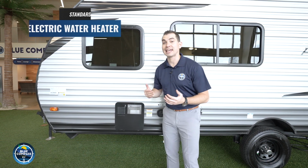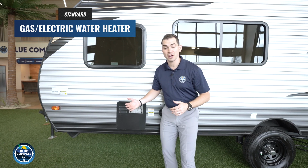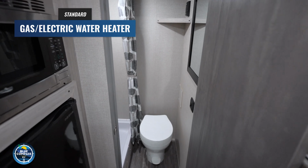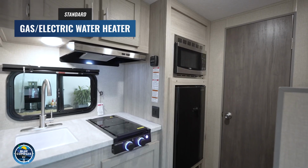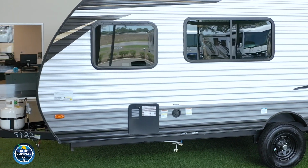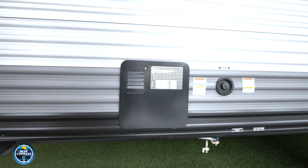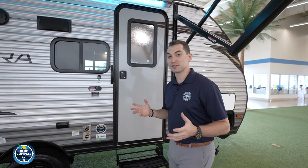Most other campers in this price point have a gas only water heater. Now in the Aurora, you have a gas and electric water heater. What that means is when you're boondocking and there's no hookups anywhere to be found, you're running off of your gas. But when you're at the campground and there is free electricity to be used, you can plug in and use the electricity to power your water heater. Whereas with other brands, you're still running off the LP the entire time. It doesn't matter how big those propane bottles are, you're gonna burn through them quickly if you expect to use any hot water.